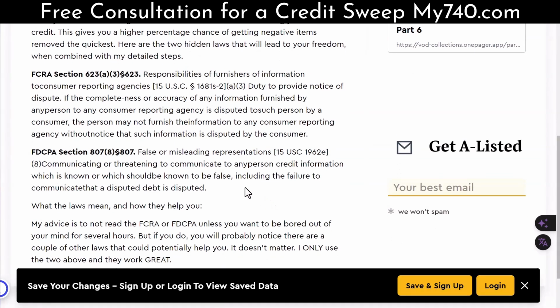All right. FCRA section 623(a)(3). We're not going to read this whole thing. I'm trying to make this as short as possible. Duty to provide notice of dispute. All right, let me just see if I can put a box around this. Duty to provide notice of dispute. That's all we care about. This is the key to the credit suite. This entire thing can be handled with this.